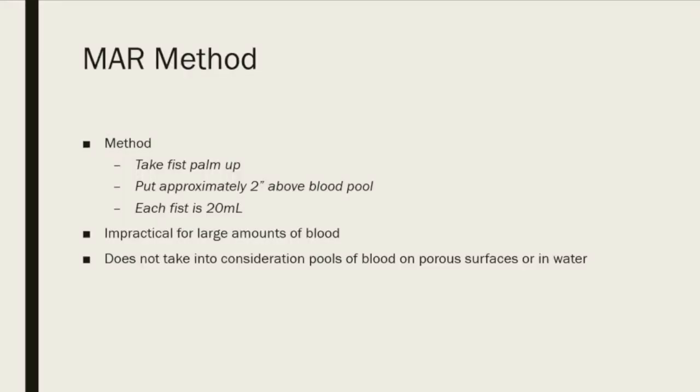If you're looking at a pool of blood, what you can do is take your fist palm up and put your fist approximately 2 inches above the pool of blood. Each fist will give you about 20 milliliters, which is wonderful for small amounts of blood, but it's really impractical if you have a very large pool of blood. You're just trying to walk around the pool of blood, trying to get a good estimation. So that's difficult. This also doesn't take into consideration pools of blood on porous surfaces or in water. Again, it makes it rather impractical.